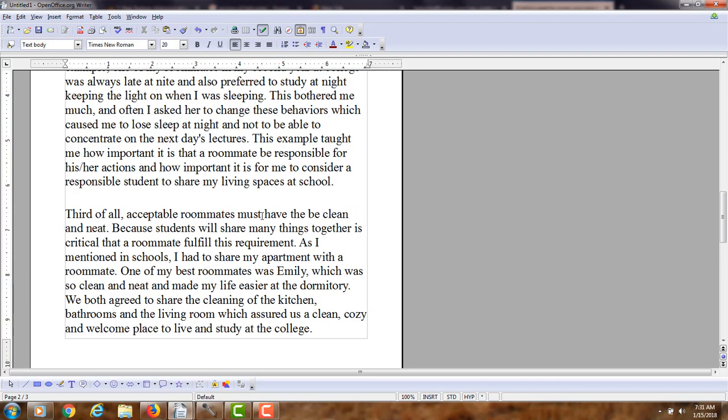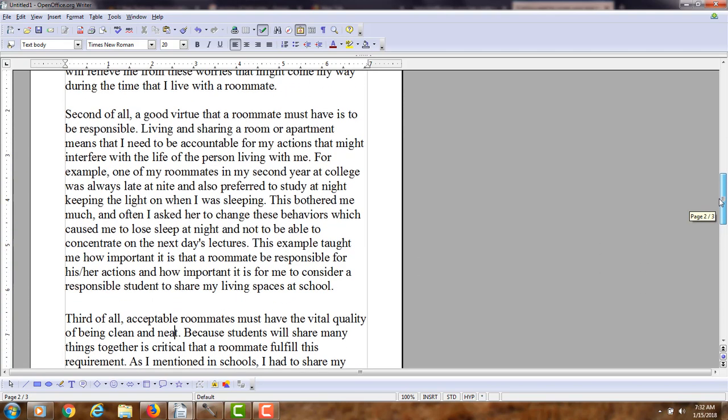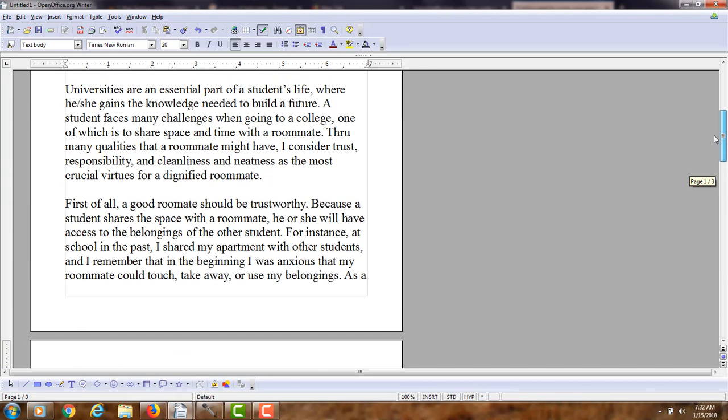Must have the vital... and what I'm doing is I'm making sure that this, of being clean and neat, ties back to your writing purpose, right? So acceptable roommates must have the vital quality of being clean and neat. Notice I said vital quality. You said good virtue here, which ties back to your writing prompt.